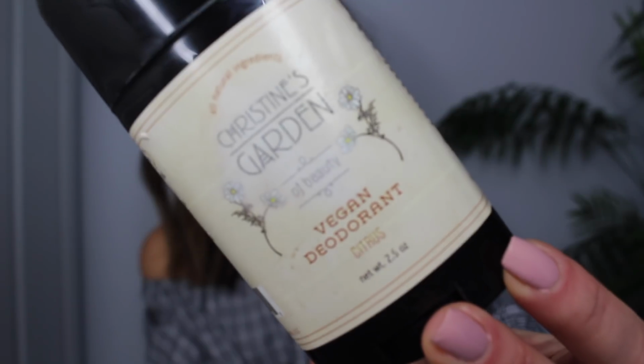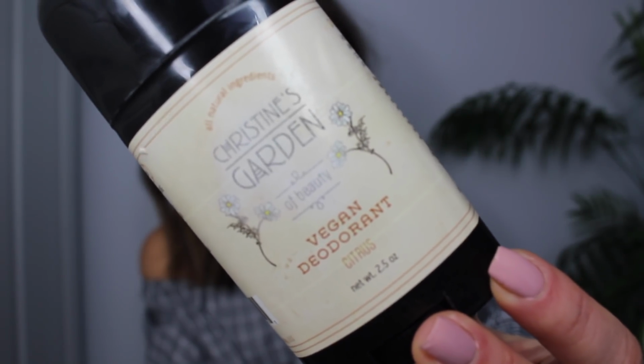Then I went to a vegan shop and I purchased this from a little local handmade kind of company. It's called Christine's Garden of Beauty, and I've been obsessed with this. I got the citrus scent. She had some other scents too, but I just go for citrus everything. And it's really, really good.